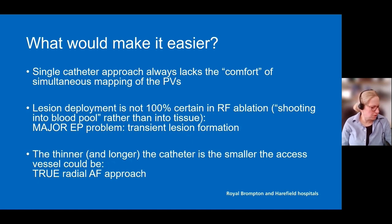And of course, if you think further, if the catheter would be any thinner, then you could possibly not puncture only the brachial artery, but you could puncture the radial artery, and it would become a true radial approach. So ARM stands for alternative access remote magnetic navigation. At the moment, it's really an ARM approach. So it's really puncturing up here, but it would be so cool to do it from here.